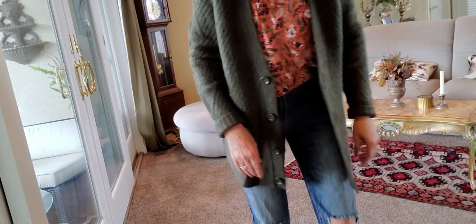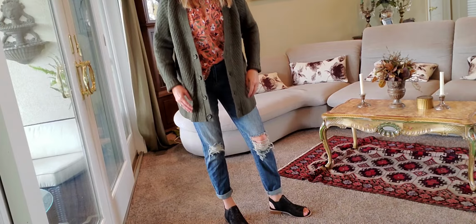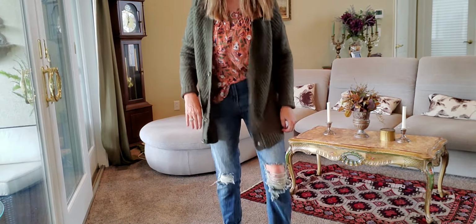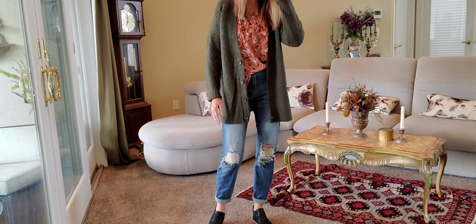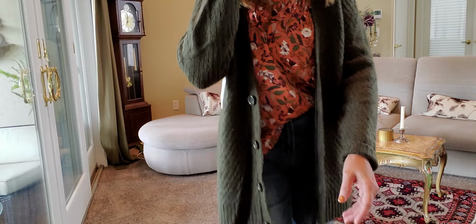But let me show you if I can tilt this enough. Sorry about my hands, guys. But I want to show you what I've styled it with. I put it with something like this. I think I'm crooked. Straighten this out a little. Sorry about my hand. And there you go. And I thought, is this too much? I don't know. You guys tell me, okay? I'm just trying to throw together some fall outfits.